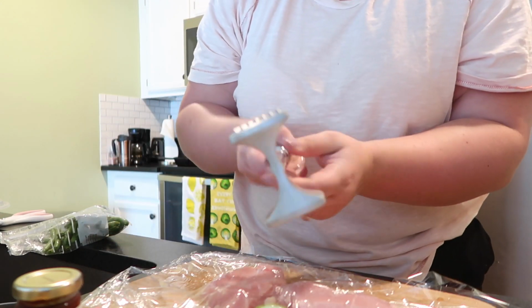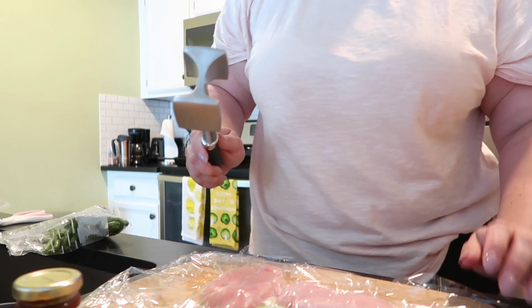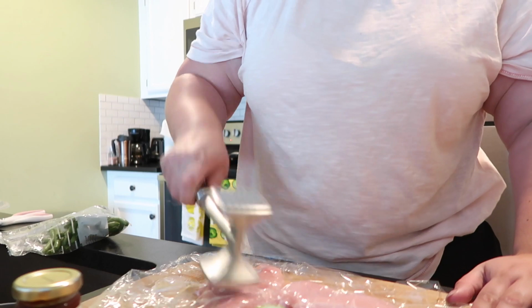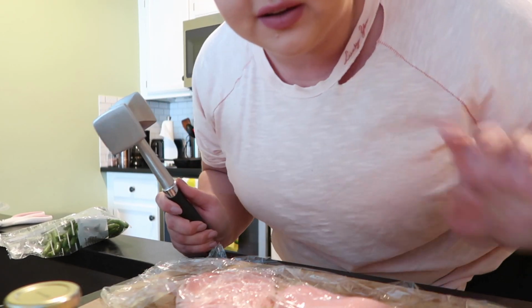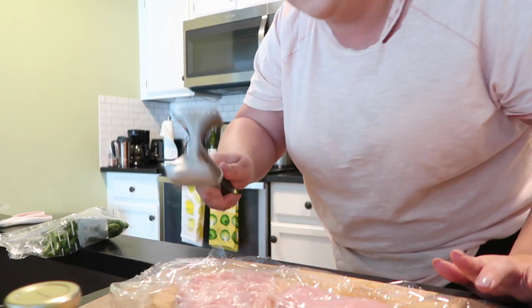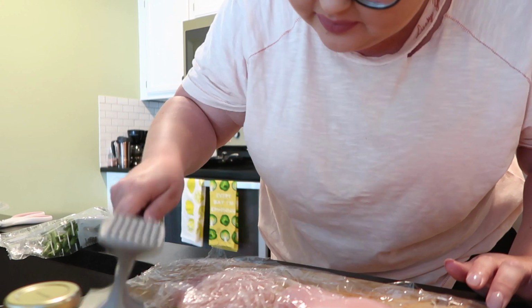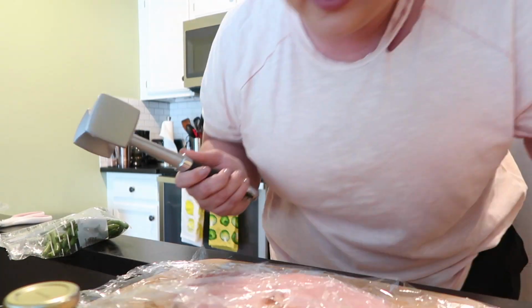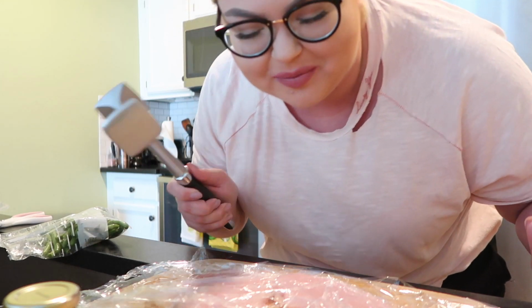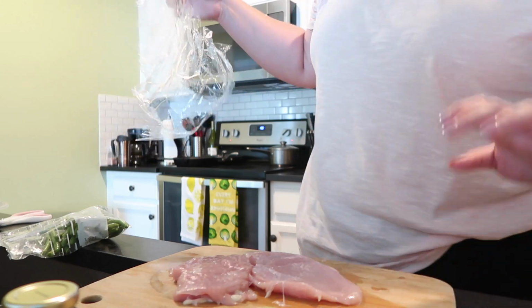I wonder if I should use, probably not the side with the studs coming out. Ooh, fascinating. Okay, it says to do it until it's like a half an inch thick. I feel like I'm there. So unsure of myself. It's kind of weird that you can flatten meat. That's kind of interesting. Yes? No? Maybe? Okay.